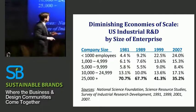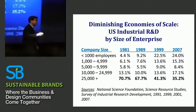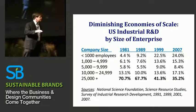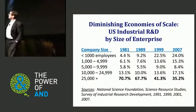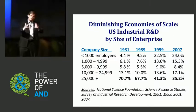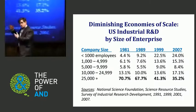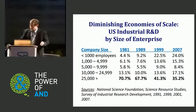But roll forward in time to the most recent data from the survey in 2007, and you'll find that the largest companies, though they haven't gone away, are only about 35% of the R&D spending done in 2007. And those smallest companies of less than 1,000 employees together are now nearly a quarter of all the R&D spending. So there's been a shift in where R&D is happening, and as I argue in the title, there are diminishing economies of scale. You don't necessarily have to be big to be good.